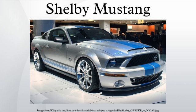In February 2012, at the Chicago Auto Show, Shelby officially announced that a convertible version of the 2013 GT500 will reach production. The convertible has a limited top speed of 155 miles per hour.